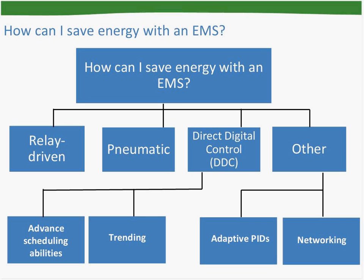Thank you. So we'll start with the relay-driven energy management system. Our options are limited, with basic scheduling and equipment control. It just comes down to you probably using a mechanical clock to tell equipment to come on and off based on a certain time. It's very maintenance intensive because of that. You're not going to be able to have a nice overview or control everything from one location. It's going to be centralized in a large panel somewhere, and that's about as central as you're going to be able to get. And you're not going to get a lot of feedback on how the equipment's running and what it's doing. You're just going to need to know if it's on or off.